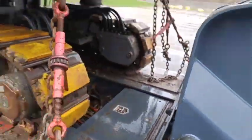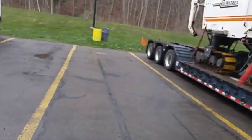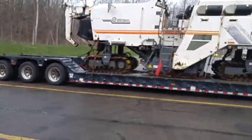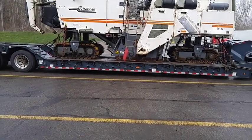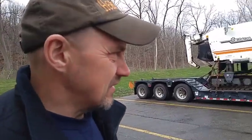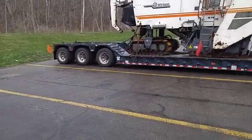See? Perfect. And from the side, it seems such a cute little machine, you know? Hey, we have 4 tracks and we're all white, and like, looks like a toy. It's hard to see that this thing weighs 75,000 pounds and it's pretty much a pain in the butt to haul and load.